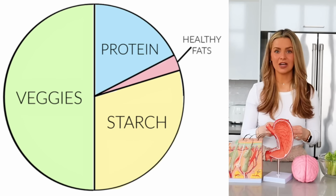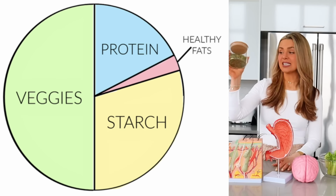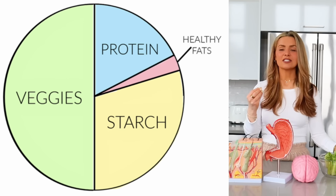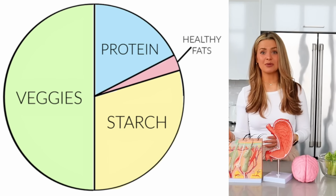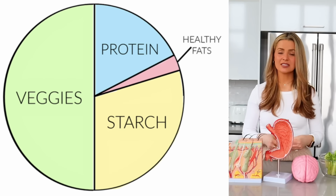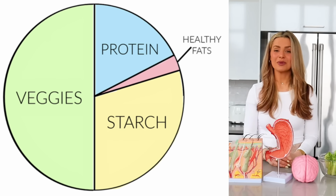Then for a source of healthy fats. A great place to find healthy fats is in things like seeds, pumpkin seeds, avocados, nuts, as opposed to choosing things like butter or cheese, which once again are gonna come along with things that are inflammatory. So a cleaner source of fat is gonna be those plant-based fats. And not to use too much, because too much fat is going to cause inflammation.